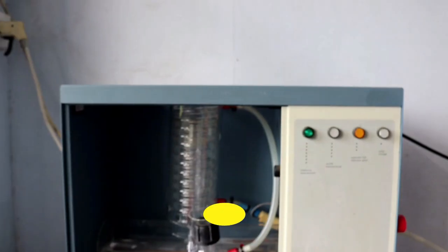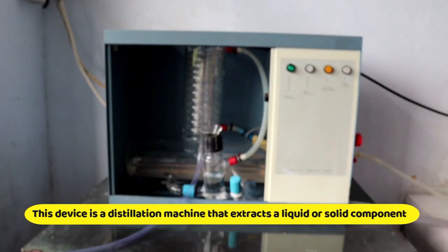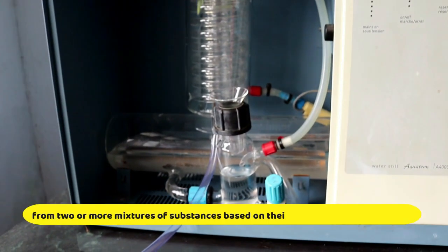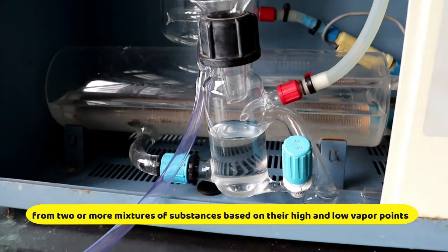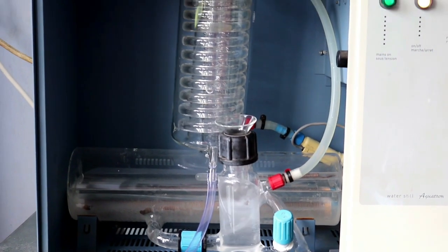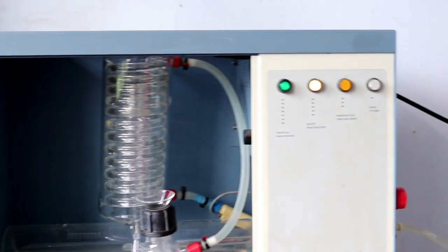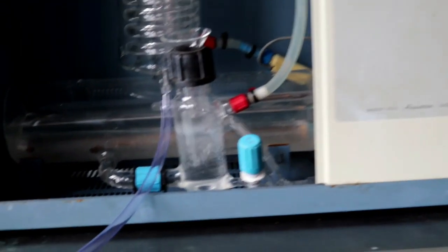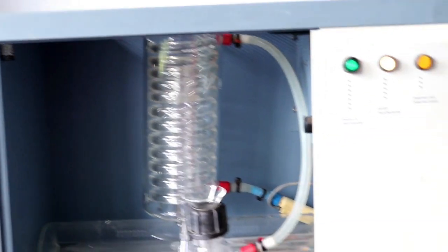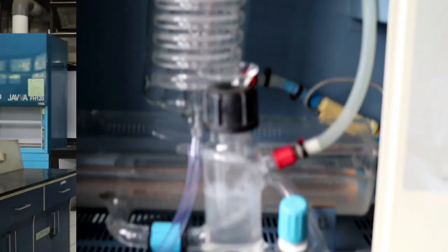Distillator. This device is a distillation machine that extracts a liquid or solid component from 2 or more mixtures of substances based on their high and low vapor points. On a laboratory scale, the way the distillation device works with water is to install the equipment accurately and carefully, especially at the connection point, so that there is no leakage.